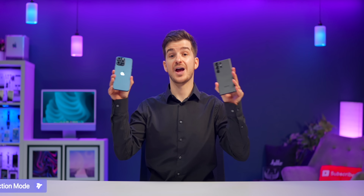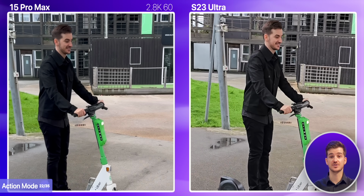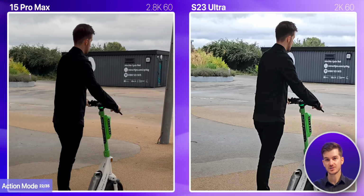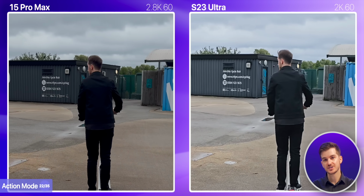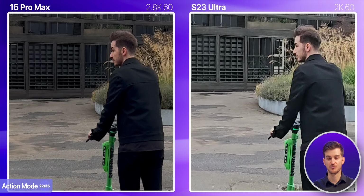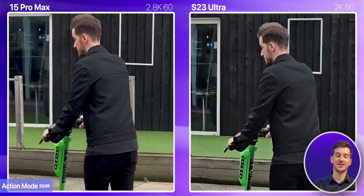Both phones also feature action mode, which is this super stable mode for when you're running or doing sports. The iPhone is a bit higher res, 2.8K versus 2K on the Samsung, both being in 60 FPS. The S23 Ultra does seem to be a bit more stable, not by much though, but there was a considerable difference in terms of the quality, with the iPhone looking like a regular video, whereas Samsung kind of looked like 1080p video with added sharpening.